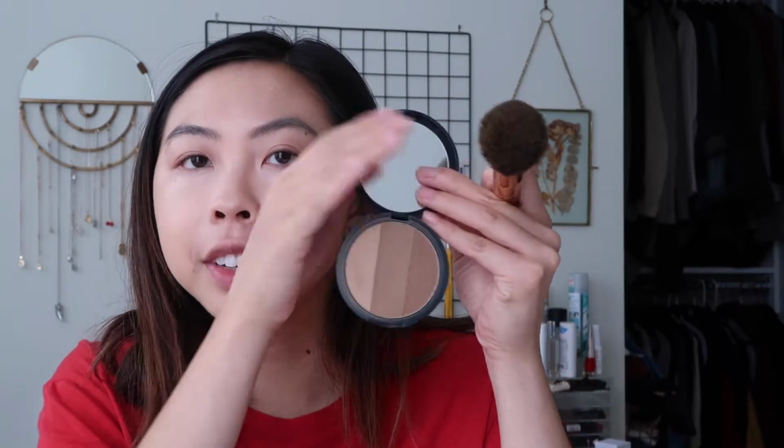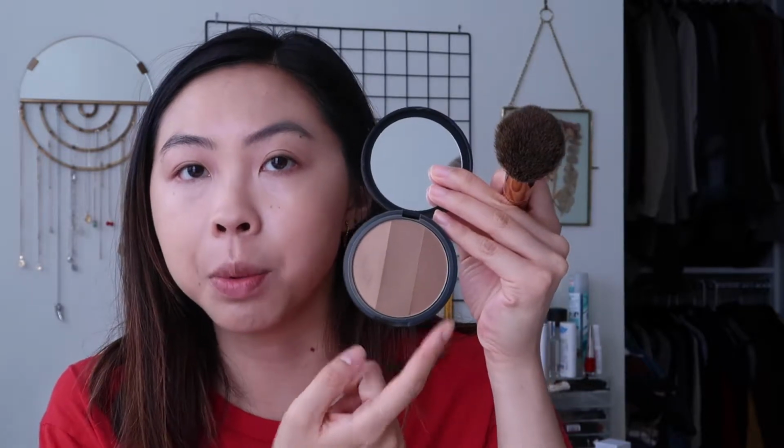If you want it to be more cool toned, you can just use the left two colors more and focus on that. But if you want a bit more bronze, then you can dip into the rightmost color. Yeah, because there's 3 different colors. The middle one is definitely the coolest, and then this one is a bit warmer. I usually just mix them leaning towards the left side, but this is such a great little palette and I reach for it all the time.